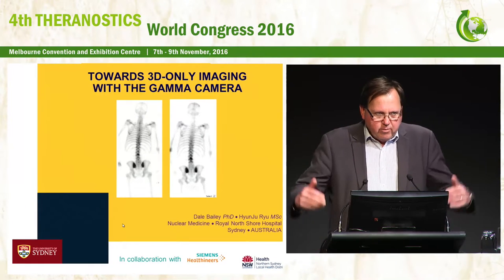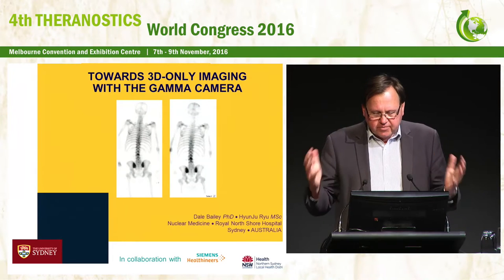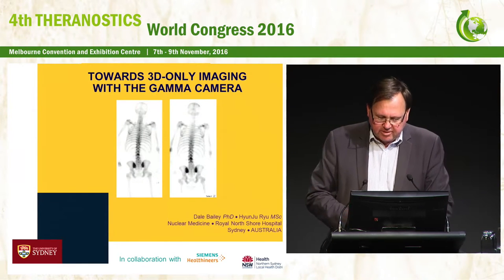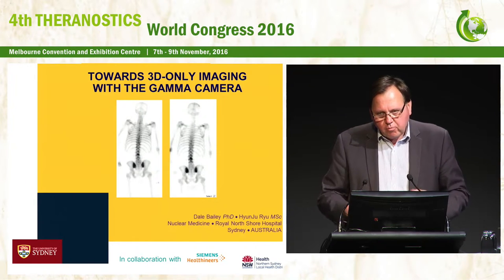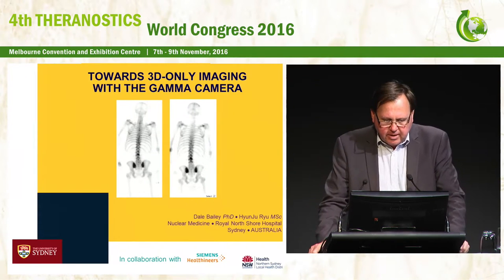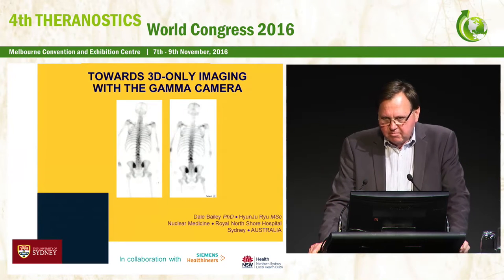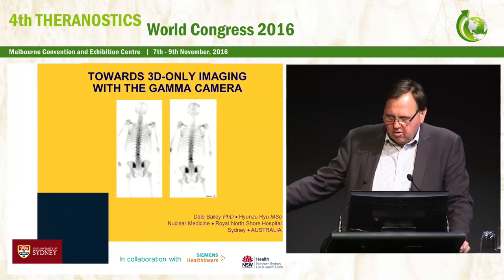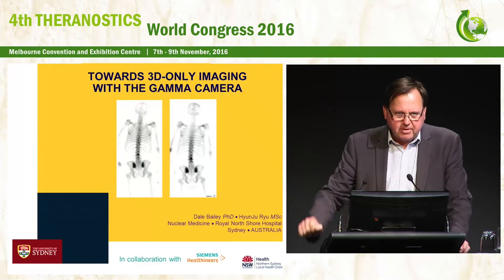Now, where are we heading with all this? What I've told you so far hasn't made your life any easier. Now what I'm going to tell you is actually hopefully going to make your life a bit easier. I want to try and move all this work towards 3D-only imaging with a gamma camera. My vision is that the patient for the bone scan will come in, lie on the bed, have a whole body SPECT CT, and walk out the department. And that'll be the end of it.